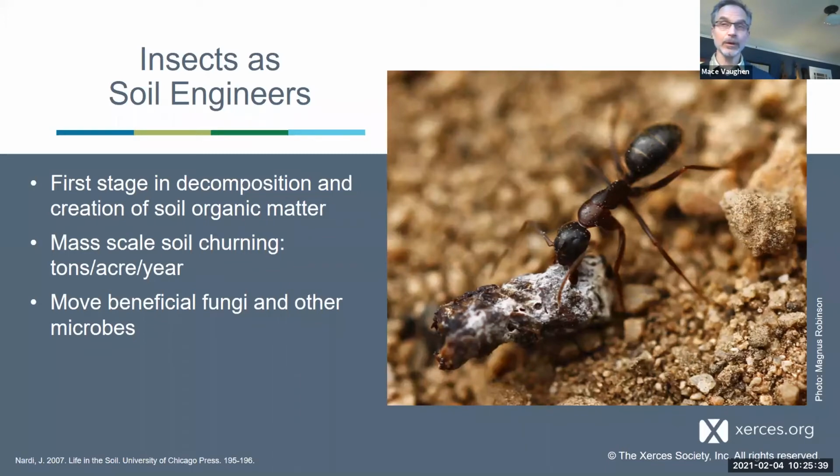So insects in particular, as well as worms, are really the first stage of decomposition in the creation of soil organic matter. Ants, worms, other things are dragging a huge amount of organic material underground to help in building soil. So they do a massive amount of what we call soil churning, taking organic matter on the surface, bringing it underneath, trying to pull it down. They move beneficial fungi and other microbes around. So if a lot of those fungi have been removed and we're trying to rebuild soil health, insects and other invertebrates are really helping to jumpstart that process and keep that process going.